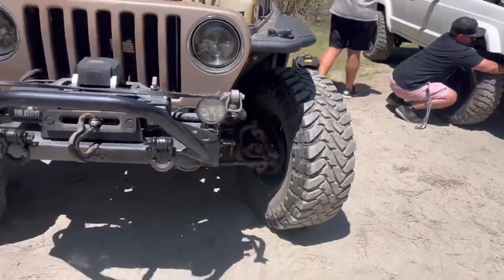Alright guys, so that's pretty much it. We finished the trail. We're airing up and getting ready to hit the road. Had a great time, topless in the TJ. And it was just a beautiful day today. Getting wet and having fun on the trail.